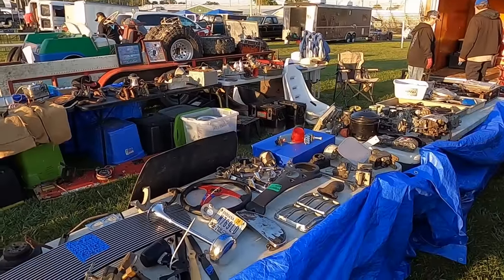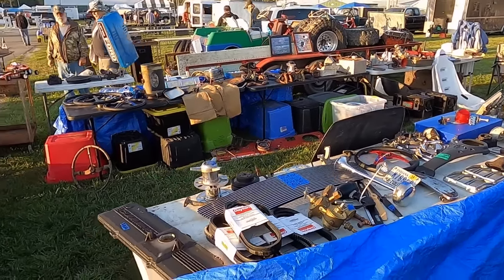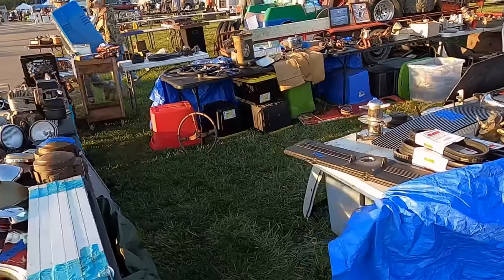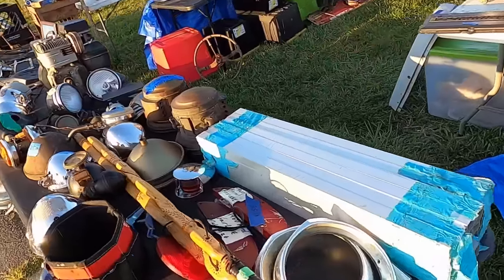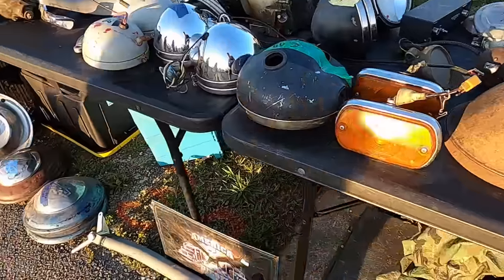Sun's just coming up. People are just unwrapping stuff. $10.